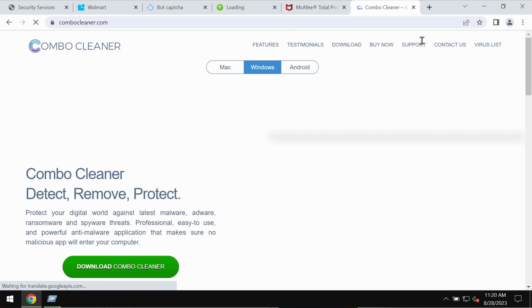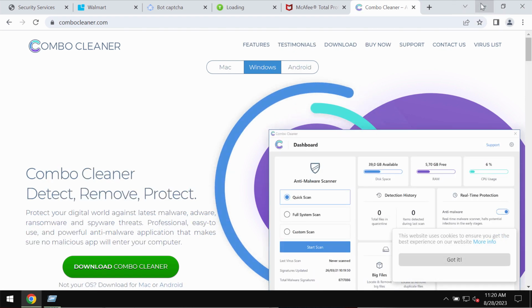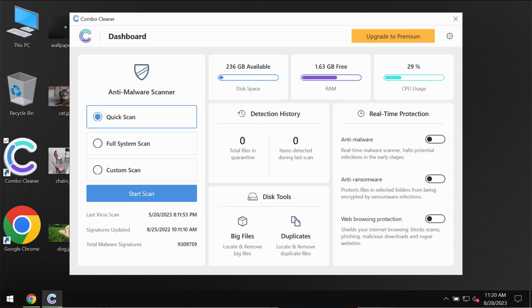I also recommend you to additionally research your computer with the help of reliable antivirus. I recommend you to use Combo Cleaner for this purpose by going to the page combocleaner.com. So download the software, install it, and start carefully researching the system. So Combo Cleaner will help you to effectively detect and eliminate other threats from your device.